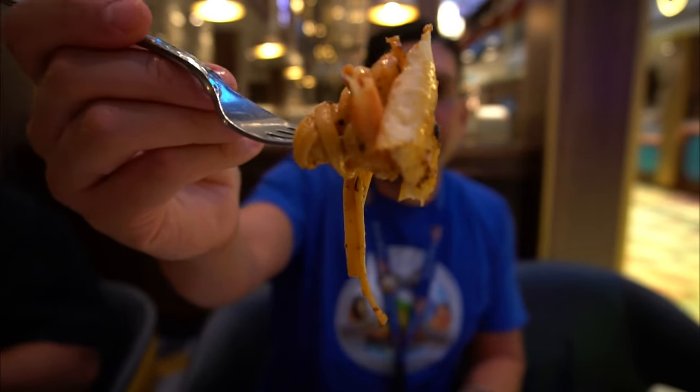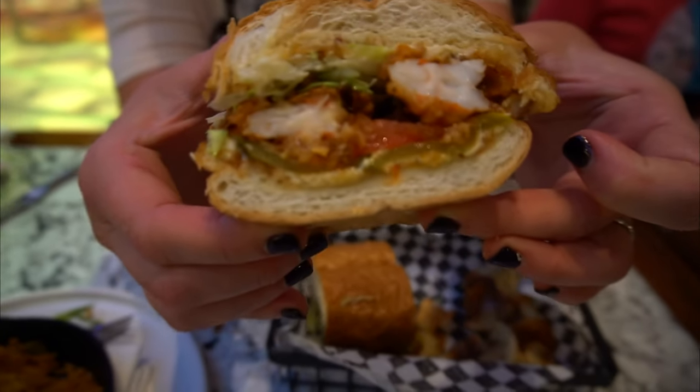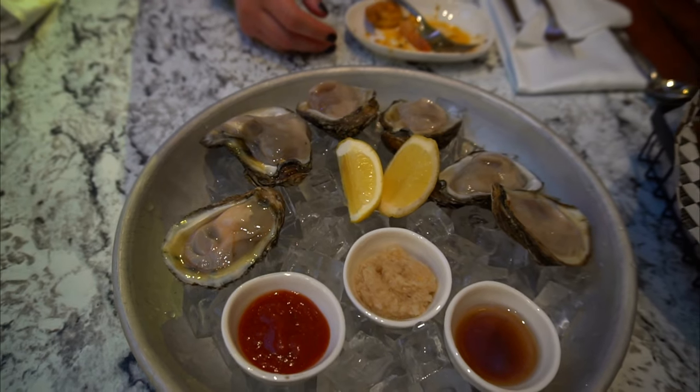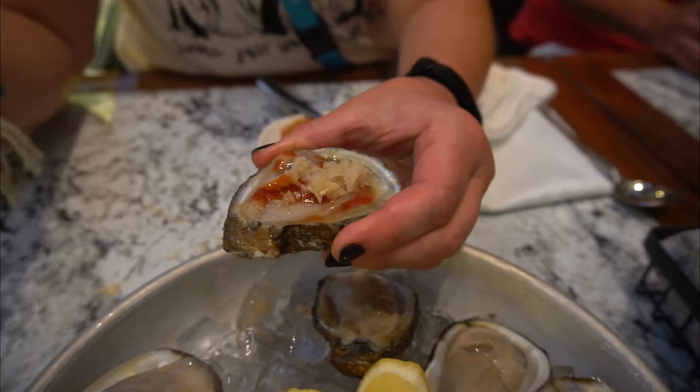The shrimp scampi was one of our favorites. Super buttery and flavorful. Next, we tried the jambalaya, which had the perfect amount of spice. And the shrimp po' boy was highly approved as well. Now, for the shucked raw oysters. You shouldn't have skipped the fried version, Michelle.